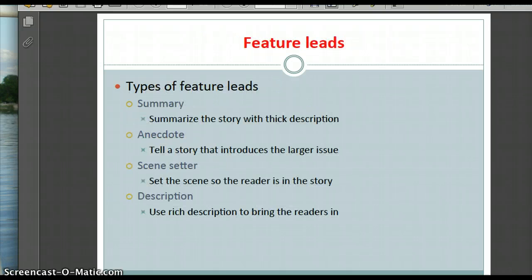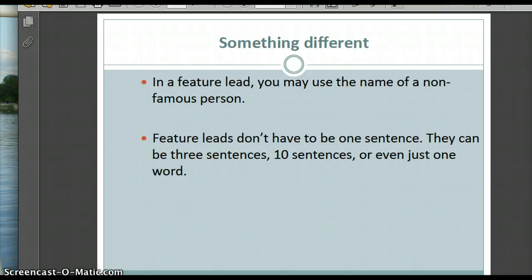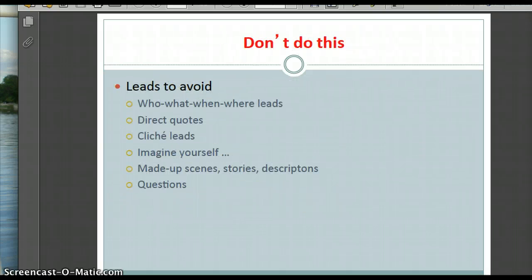And then we've already gone over feature leads. Remember, summary, anecdote, scene setter, description. And then there's just some things about features. Remember, there's some leads to avoid.